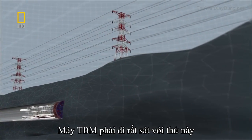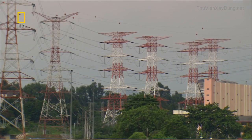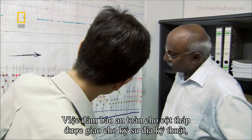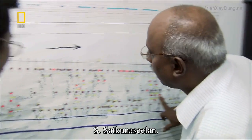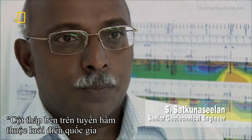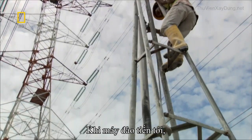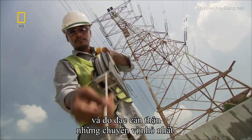The TBM will have to drill extremely close to these, the pylons of Malaysia's national grid. If one of these towers topples, it could shut down power to much of the city. Ensuring the safety of the pylons falls to senior geotechnical engineer S. Satkunasilan. The 3 pylons that are in close proximity to the TBM alignment form part of the national grid, and that makes it super sensitive. As the TBM approaches, Satkunasilan's team reinforces each pylon and carefully monitors it for the slightest evidence of movement.